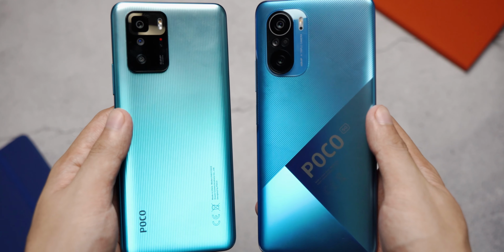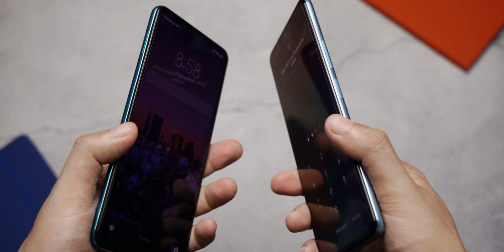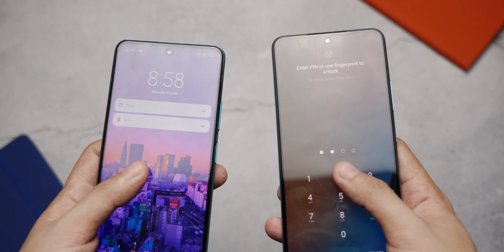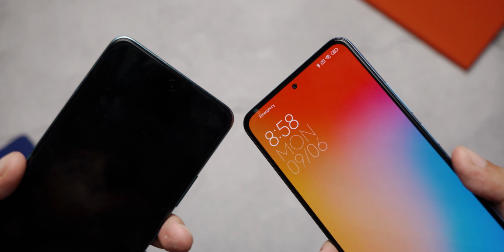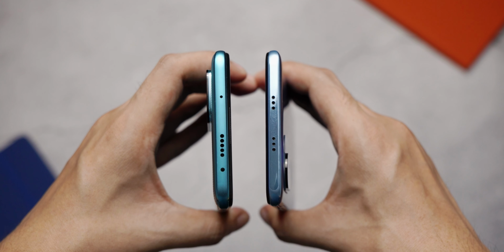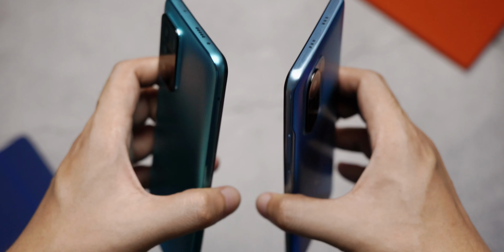The story is a bit different though for both black models of the device, since they're using glossy glass backing. Both again are sporting IP53 rating, making them somewhat protected against dust and water splashes. Stereo speakers also power these two, but the X3 GT is backed by JBL tuning. As a result, it provides a more powerful loudspeaker and with more bass than the F3.